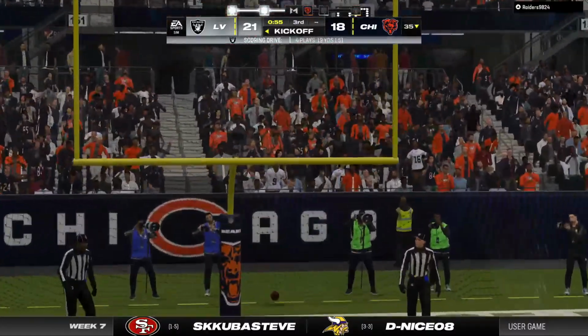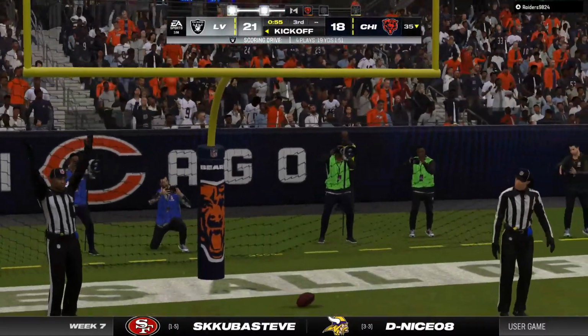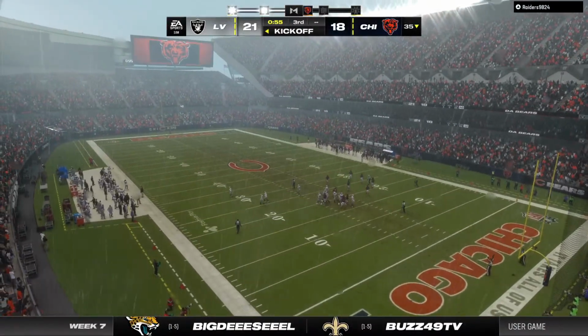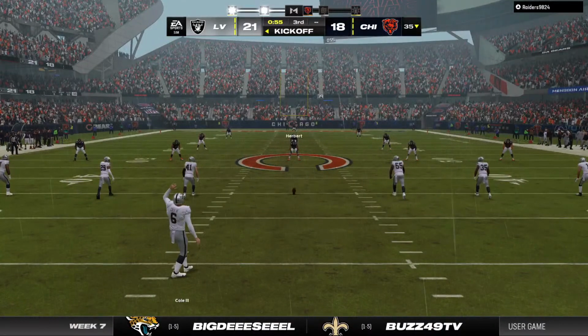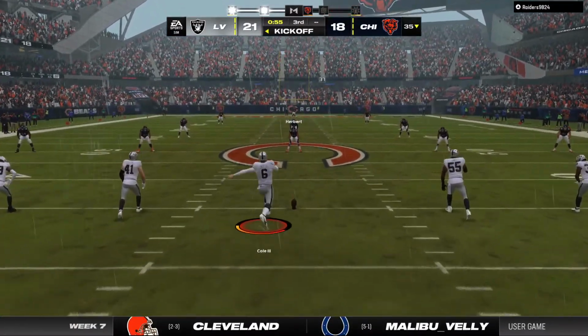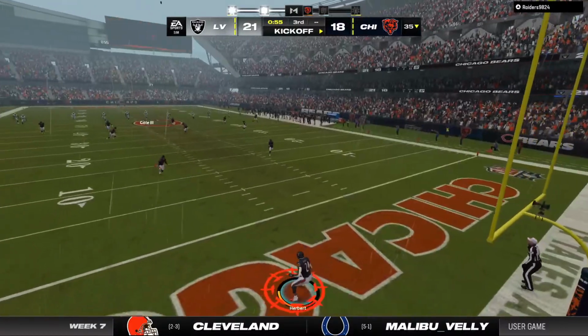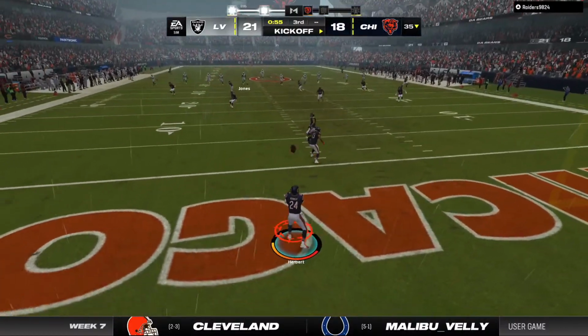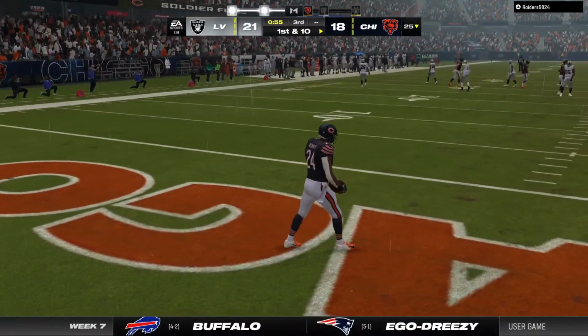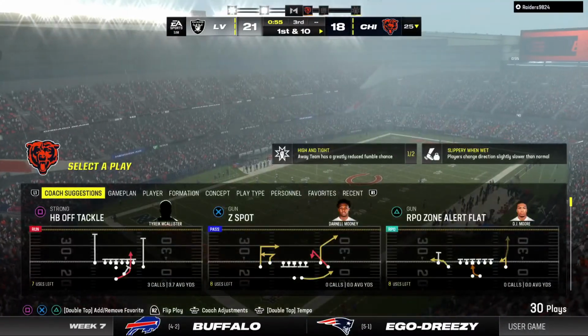Footing always a concern, but the extra point's up and good. And that gives them a 3-point lead. On as the Raider kickoff unit now as they will send this one away. And he'll just take a seat, and the drive will begin at the 25-yard line.